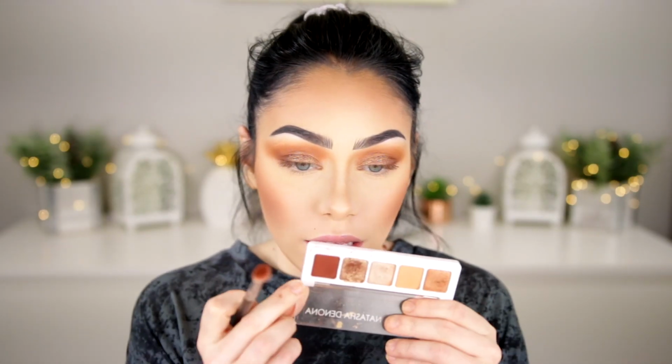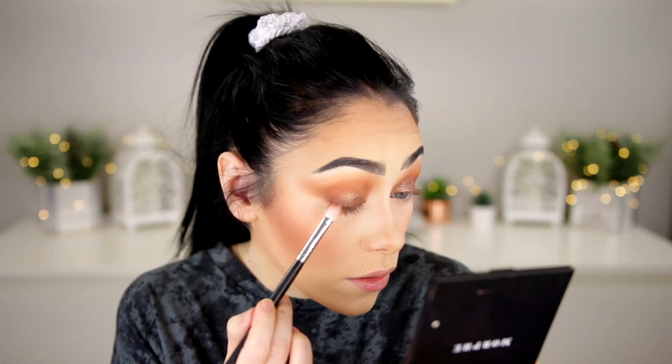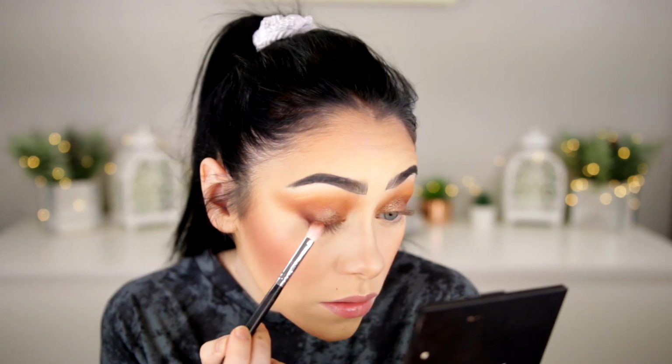Okay, so I'm going to take that color again that I used on the outer corner, and I'm just going to pick up a little bit and pat on the outer edge just to darken up the outer corner.